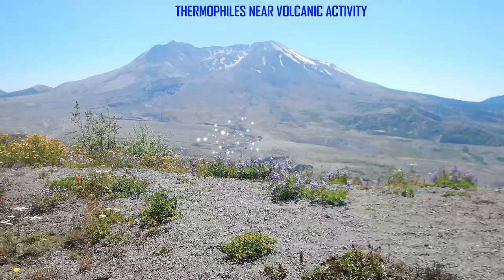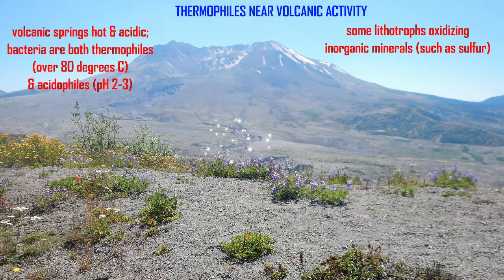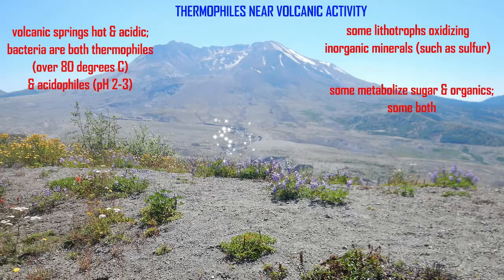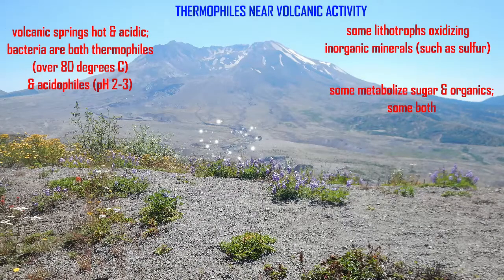So once again, thermophiles and hyperthermophiles are a diverse group of microbes, some of which are metabolizing inorganic minerals, some of which can metabolize organic molecules, some do both. Some are anaerobic, living in deeper sediments, say around a volcano, while some are aerobic, living on the surface.